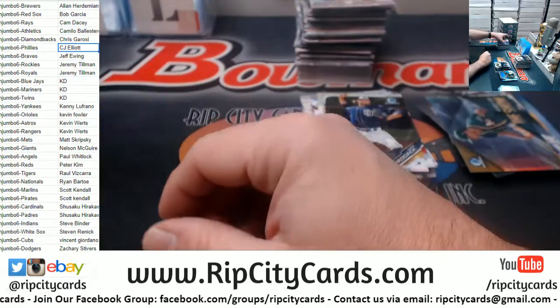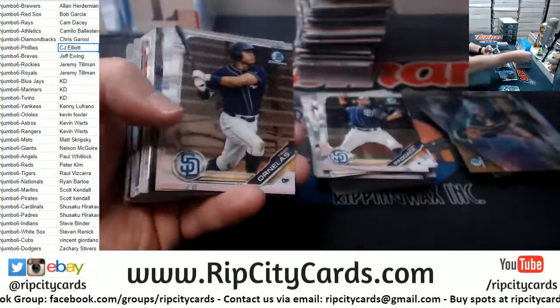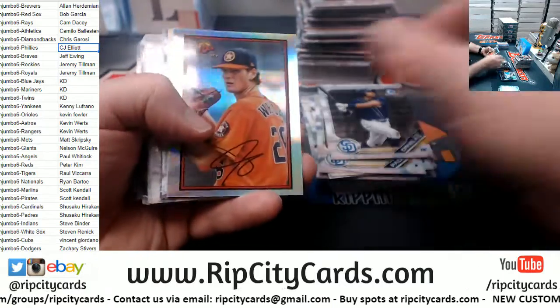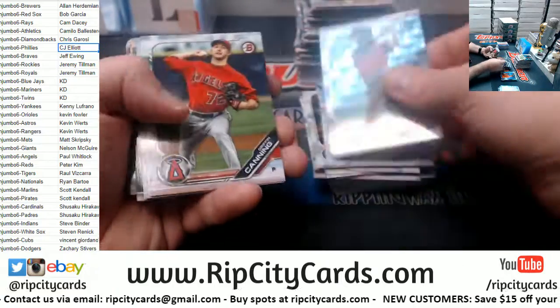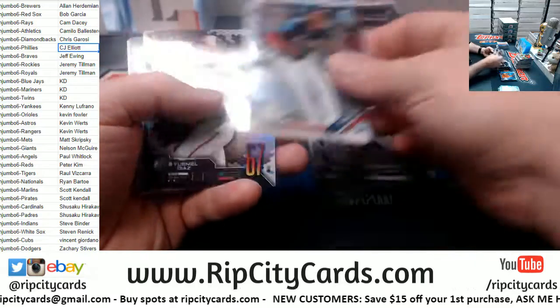I mean, the Rays have got a ton of autographs in this anyway, but I'm still looking for that second Wander. Still want that. I want to see that questionable collation turn into a double Wander Jones.